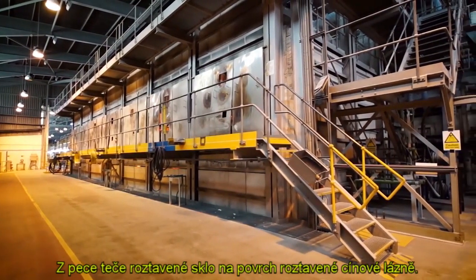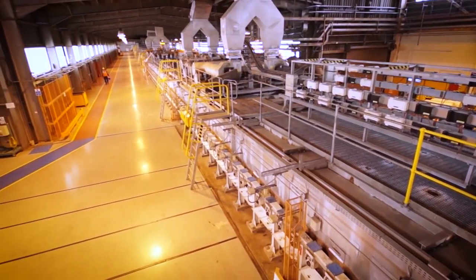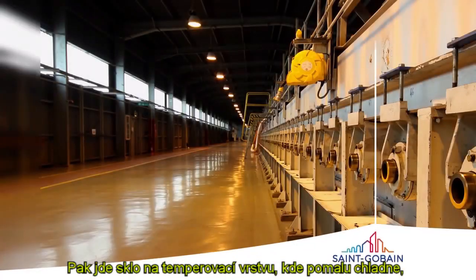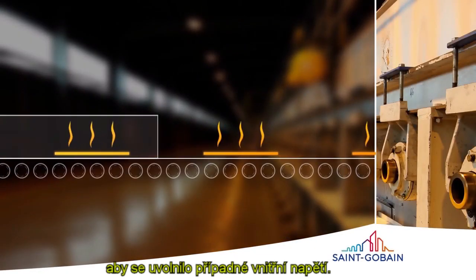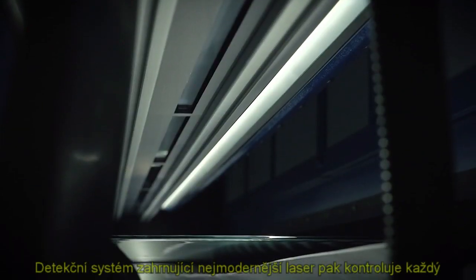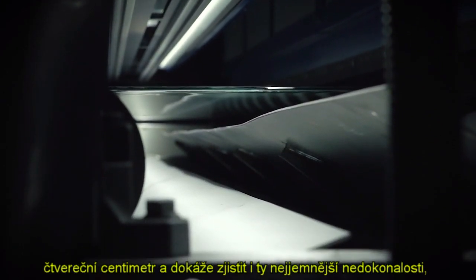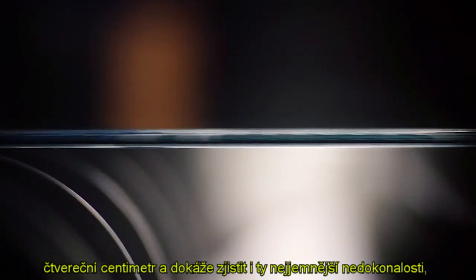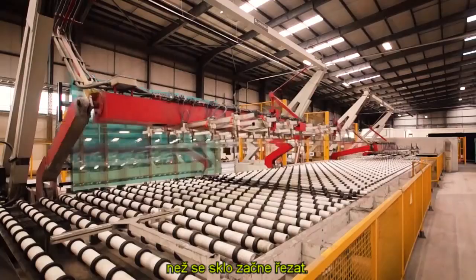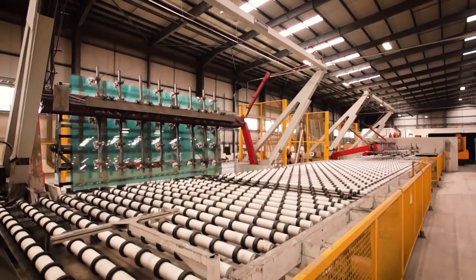From the furnace, molten glass flows onto the surface of a bath of molten tin. Next, the glass enters an annealing layer where it's slowly cooled to release any internal stresses. A state-of-the-art laser detection system then checks every square centimetre for the slightest imperfections before the glass is cut. The glass is then ready to be sent to customers or to be coated or laminated.